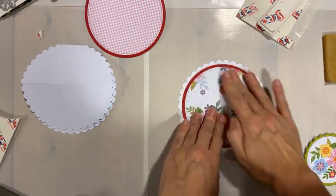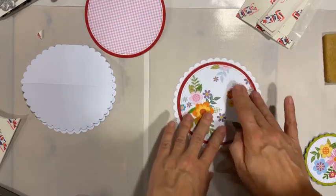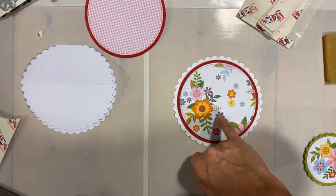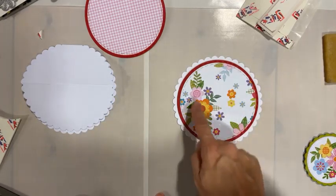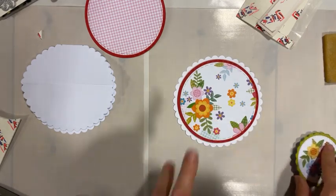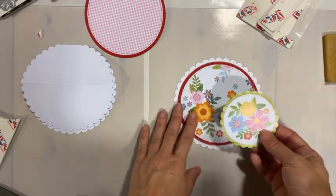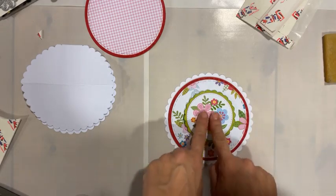See, already that paper, isn't it gorgeous? You just don't want to use it. But the interesting thing as well, these papers with these little flowers, your dies will cut the flowers out as well. So your dies are going to cut your papers out of your patterned paper, not just for the elements. Now the next thing we've got here, I love this. So we now have our centerpiece for our card.